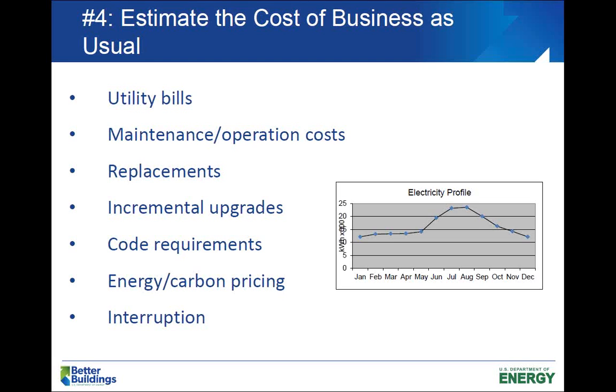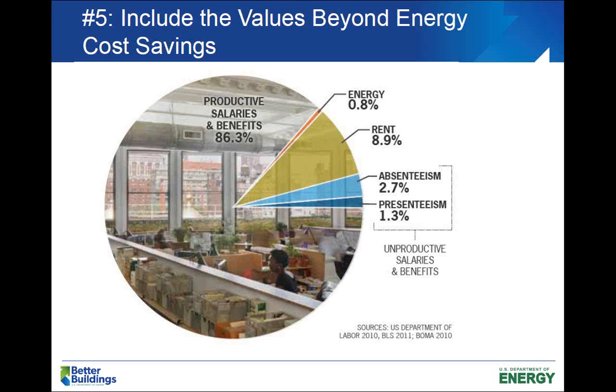And this business as usual scenario should include utility bills, maintenance and operation costs, cost of replacements, incremental upgrades, any required code upgrades, carbon taxes, and any costs due to service interruption or disruption. Next slide.